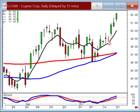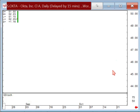CGNX, look when it broke this downtrend. There's your in-hammer bullish confirmation. Doji, doji, doji, a double doji setup. Gap up through the resistance level. Wave 1, wave 3 in progress. So when do you start taking profits?